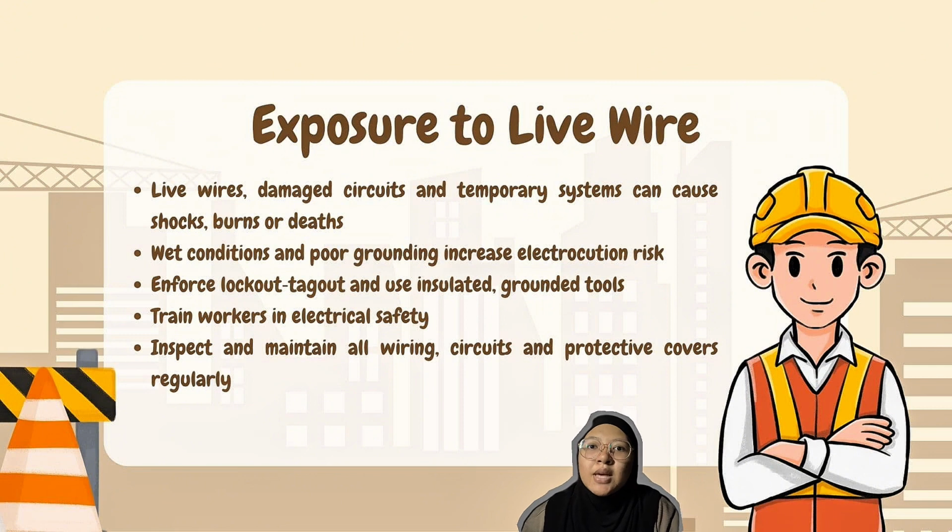Exposed wires, damaged circuits, and temporary wiring setups create electrical hazards that can lead to shock or electrocution. Risk is amplified by wet conditions. Strict lockout-tagout procedures, use of insulated grounded tools, and frequent inspection of all wiring and equipment help keep everyone safe.